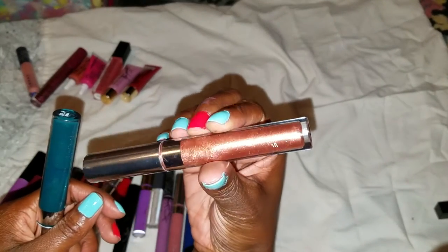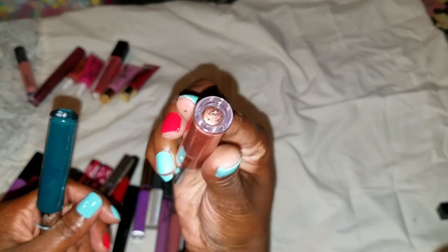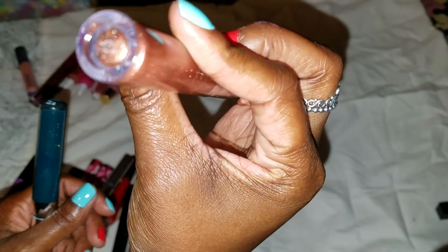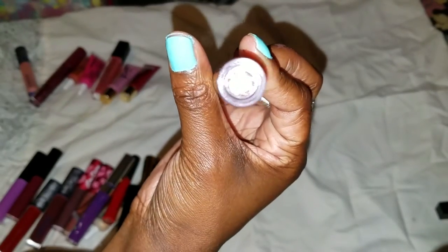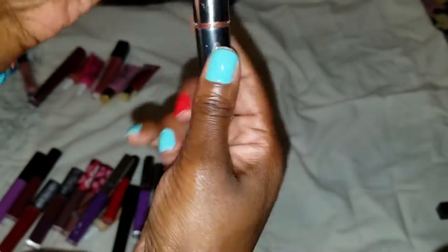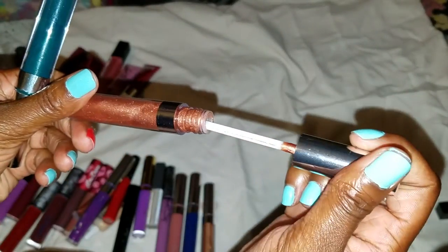This is a metallic gloss. I really like this gloss. This is a pretty gloss. I can't see the color. What is it? Hold on. Oh, it's in My Jam. I don't think you can see that, but it's really pretty. I'm going to actually swatch it because I like it a lot.